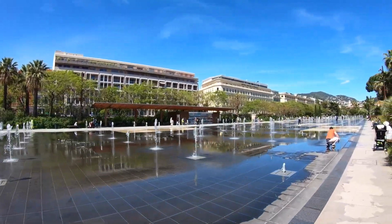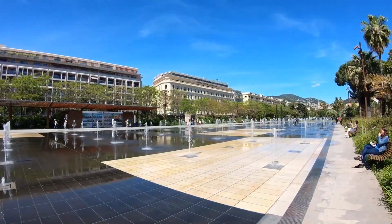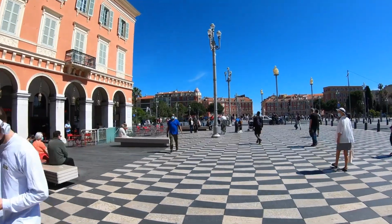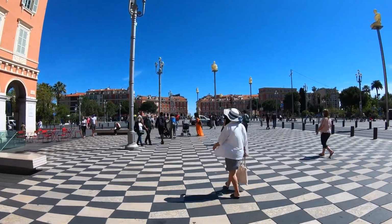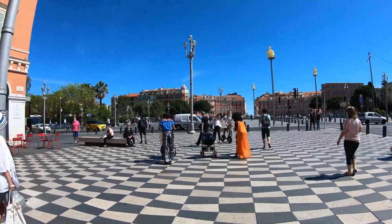Cross into the Promenade du Paillon, a mile-long green corridor planted with bamboo groves and citrus trees. Its mirrored fountain sprays children who dart between plumes like startled sparrows. Musicians strum gypsy jazz beneath pergolas, and locals recline on curved wooden loungers, proving La Dolce Vita thrives as much in public gardens as on private yachts.